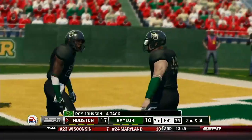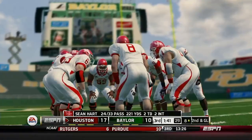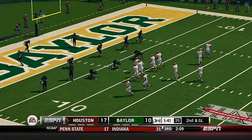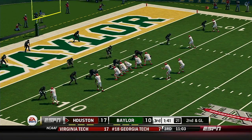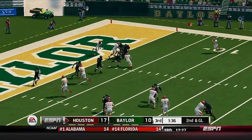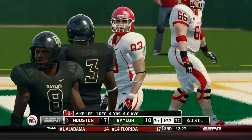Quick throw incomplete. Watto's receiver. This quarterback has got to do a better job of looking off defenders and allow his covered receivers some room to improvise and get free. Here's play number 10 on the drive. Fires out to his wideout. He's taken down at the 4-yard line.